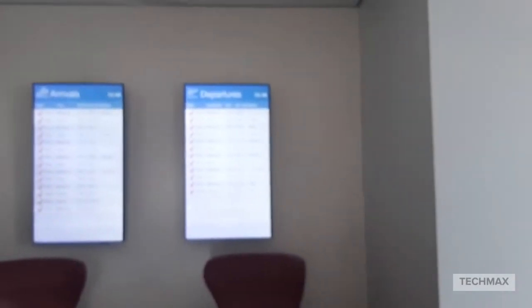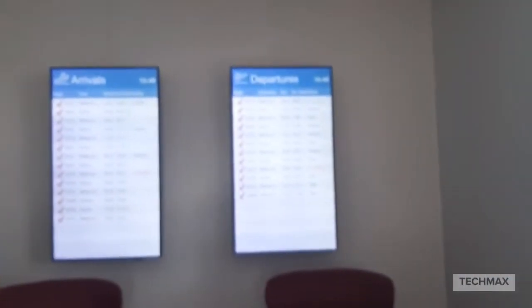So this is the lift. I'll be heading up upstairs for the new lounge. Nice and easy process. So here I've just headed up upstairs to the lounge. You can see a nice clear departures and arrival screen there.